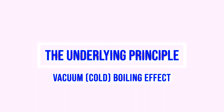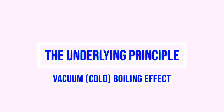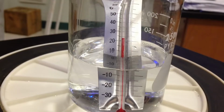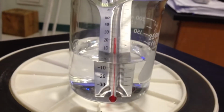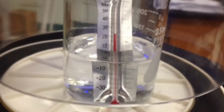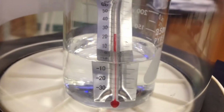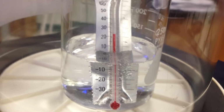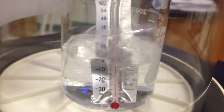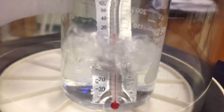The principle of the AQUATIQ desalination technology is cold boiling. That is, water can boil at room temperature if certain conditions are met. In this example, a container of water at 23 degrees Celsius will be placed inside a chamber connected to a vacuum pump. Once the water container is enclosed and the vacuum pump is engaged, it lowers the pressure inside the chamber to the point where the water starts to boil, while the temperature remains effectively unchanged.